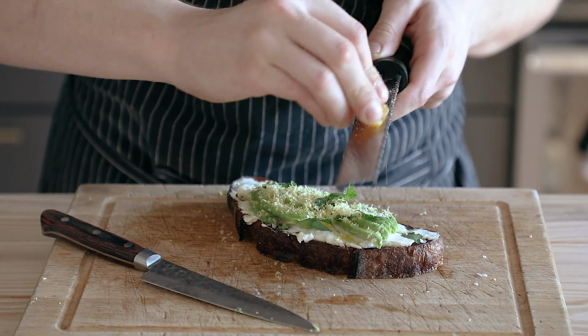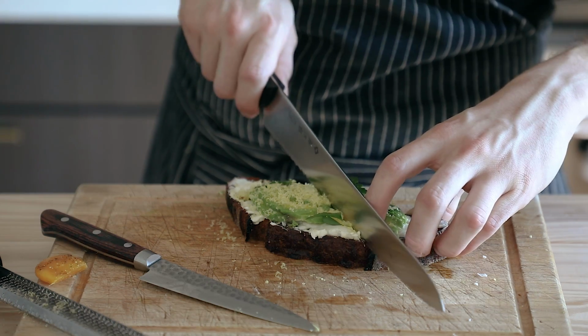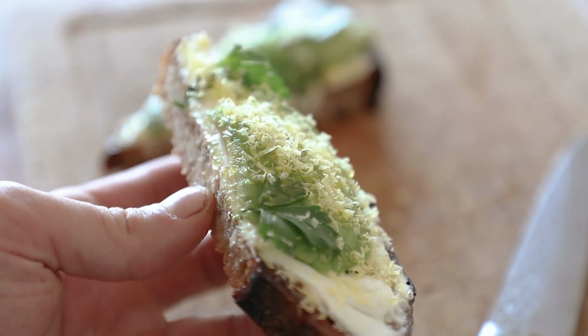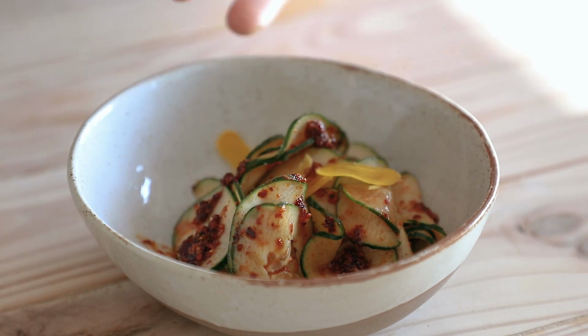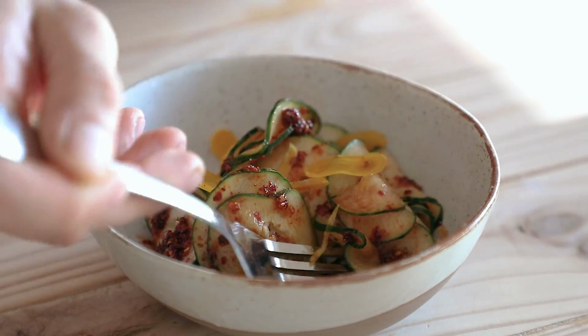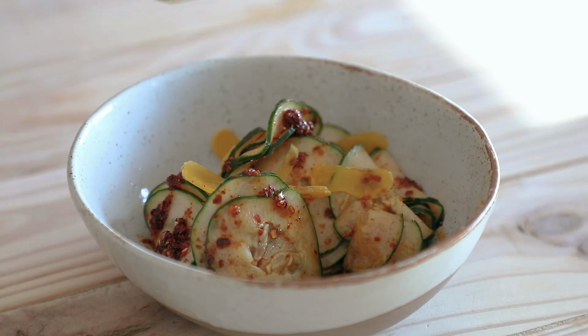But it also goes great on cold stuff. You know, I grated it on top of this avocado toast, and I know I'm gonna get haters for this, but I'm all about the avocado toast life, all right? Even if it affects your ability to buy a home. You can also break it up or slice it and add it to salads, like this Sichuan cucumber salad that I made with my chili oil. And yeah, I think you get the point. It's a condiment. So that's it.